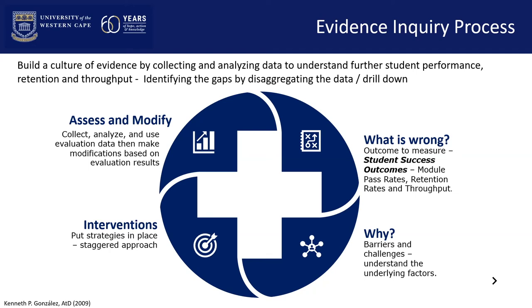So we were able to go into the data, unpack it, disaggregate it, and look at what was wrong with our module performances and all that. And also keep on asking questions. Why are these things happening? What type of barriers and factors can we identify from what we see in the data as well? And all these discussions help us as well to create interventions.